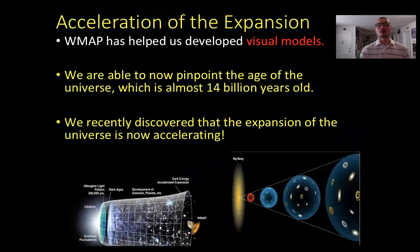Okay, this first bullet here, how we knew the expansion accelerated. No need to necessarily write that, but just write what's in yellow. We are able to now pinpoint the age of the universe, which is almost 14 billion years old, approximately speaking. Again, we're using math and physics to figure this out. Is science always 100% correct? No, but they try to make adjustments and make it better over time. We also recently discovered that the expansion of the universe is now accelerating. It's speeding up. So very fascinating, incredible things, despite how small we are in comparison.